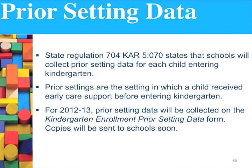There is one last piece of data that we will collect. The new state regulation requires schools to collect prior setting information on children entering kindergarten for the first time. The forms for collecting this information are being sent to your school. A vital piece of data will be where the child received early care support in the 12 months before entering kindergarten. A searchable online database is provided to assist you with this task. It is important to obtain the correct name of the facility, as many people use different names for the same place. The site for the database is listed in your implementation guide.